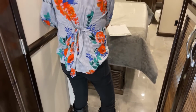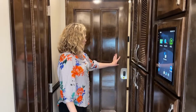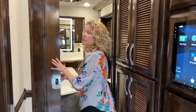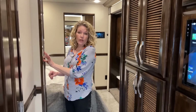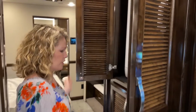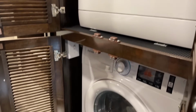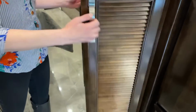I wanted to show you that pocket door here. There's one, of course, to the bathroom as well, but these are really nice, solid, and beautifully done doors. And they lock back into place as soon as you slide them over, so you're not going to have to worry about this sliding around when you're driving around. So here we have your Splendide washer and dryer. These are a little bit bigger than some of the other coaches you see these in.